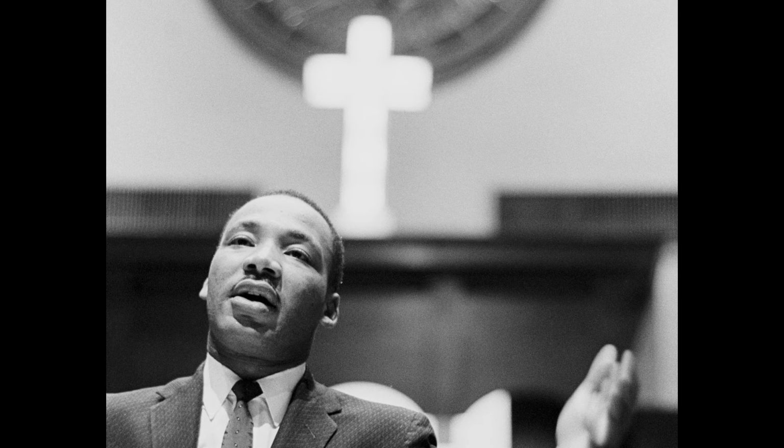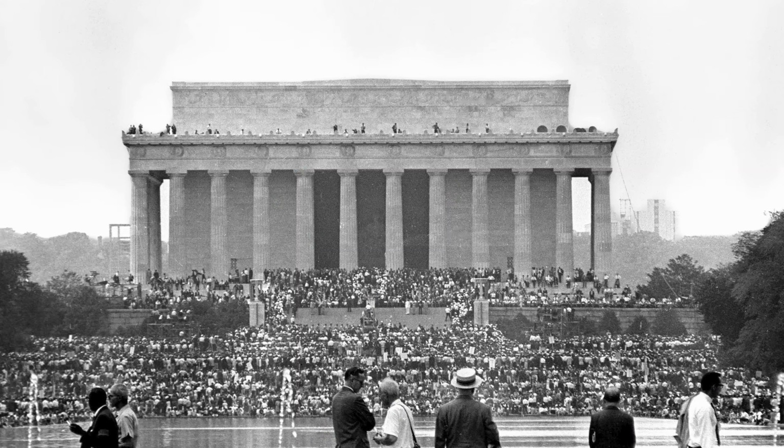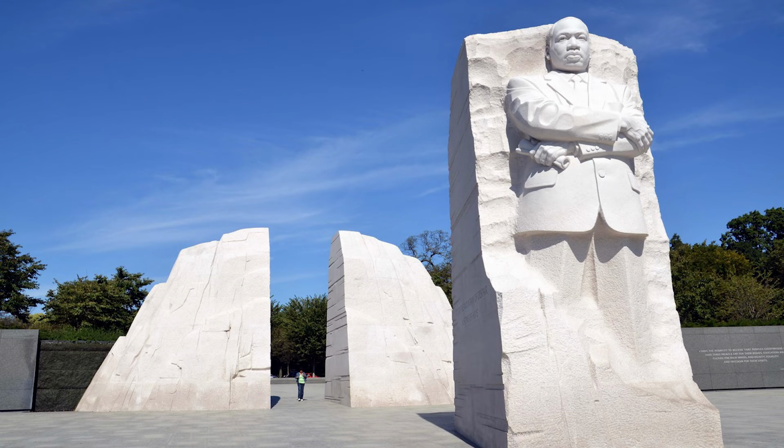And Martin Luther King was a Christian that believed in a Messiah that brought freedom to his people and was murdered. And all of this is taking place at this one location in 1963. And in case you're wondering, there is now a monument at this same location devoted to Martin Luther King. It is a structure, a carving of Martin Luther King being hewn, being drawn out of a mountain, symbolizing the one who brought the two together.